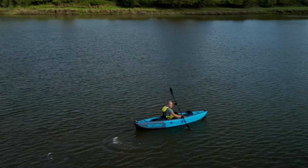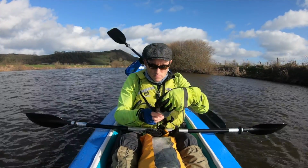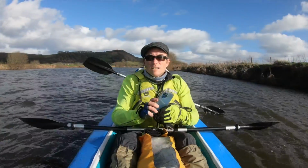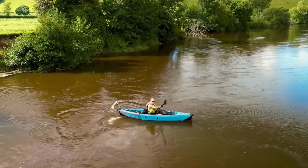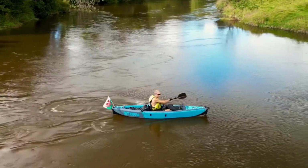Thirdly, the chest pockets could be very slightly deeper for accommodating larger phones. I can fit my iPhone 12 Pro Max in the chest pocket, but it's a bit of a squeeze to close the zipper sometimes.